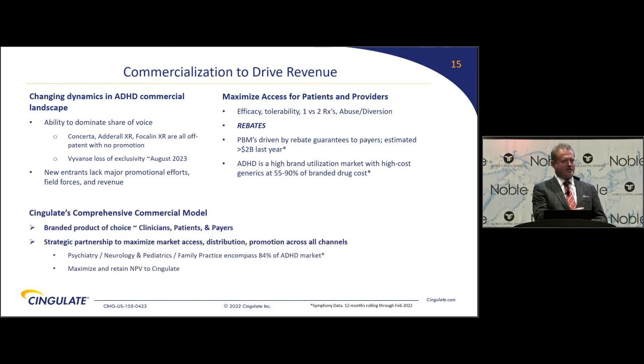So how are we going to launch these products? We are definitely seeking a strategic partnership with a commercialization partner. That's the philosophy, especially with this first asset. They'll handle our distribution, promotion across all channels, as well as make sure we get the best market access that's possible in this category. And the PBMs want us to come. We've spoken to Optum, Express Scripts, to Caremark CVS. They know Vyvanse is going away. They know $2 billion is about to leave their cash flow. They're looking forward to products like ours.